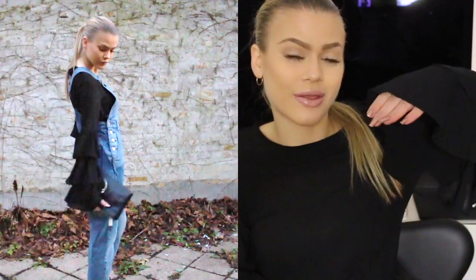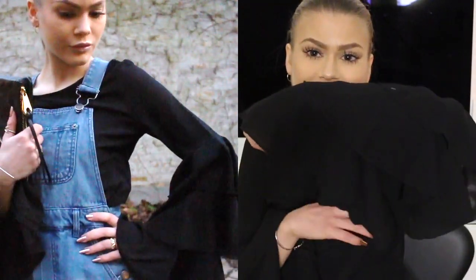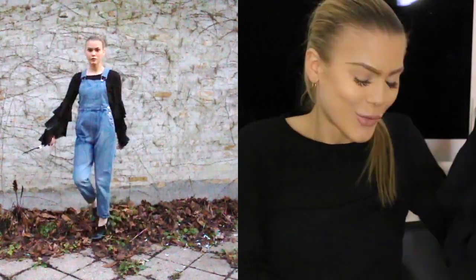And underneath the dungarees, which are actually quite slim fitted, I decided to wear a top. This is actually the one that I was wearing. But this top underneath with these flared sleeves, I feel like it gives a bit more movement to the entire outfit. It doesn't make you look fat in any way, but it just gives you so much more movement, which looks so cool, especially when you're walking. I just feel like it gives a bit more edge to the outfit.